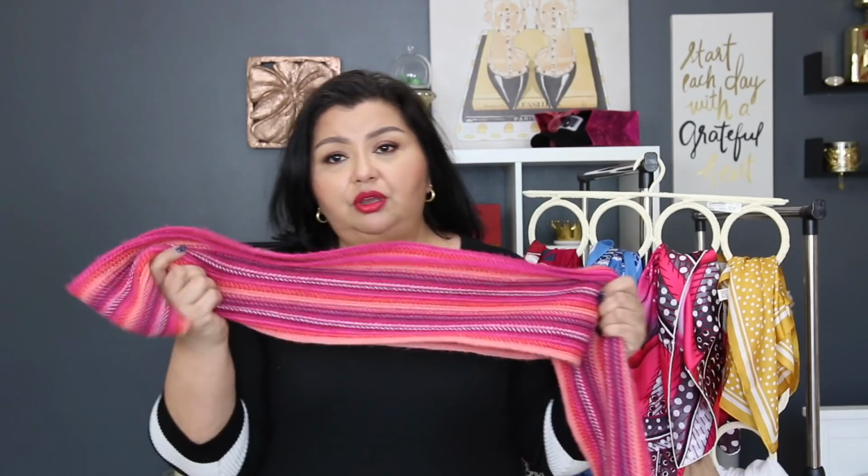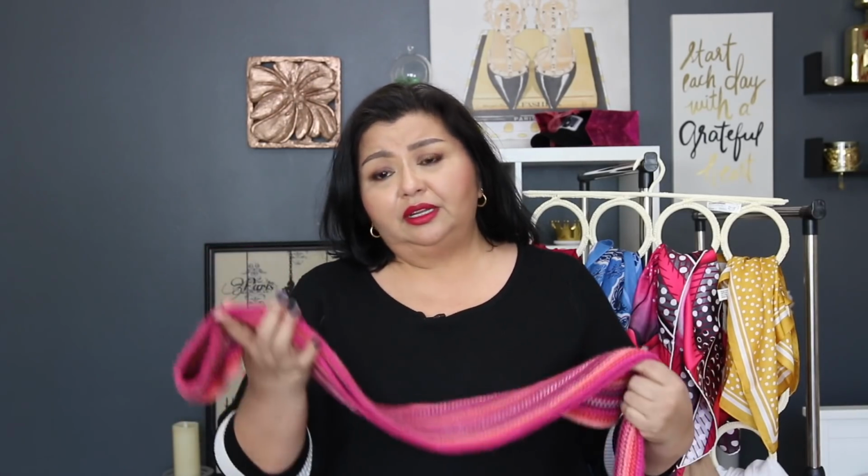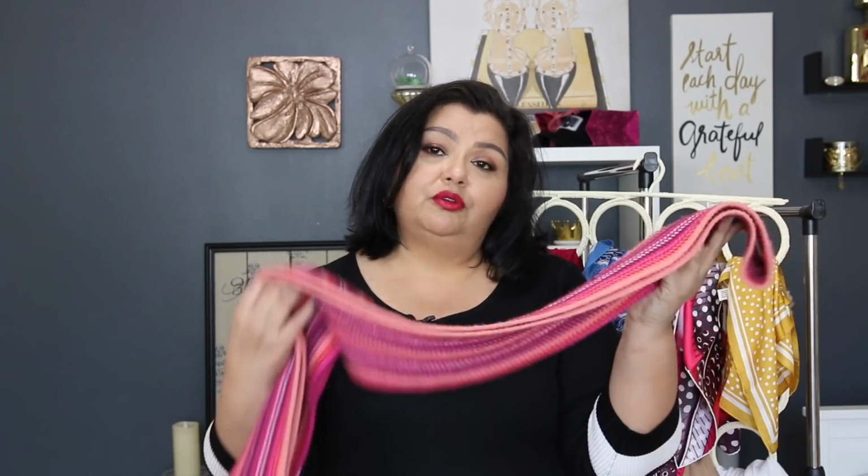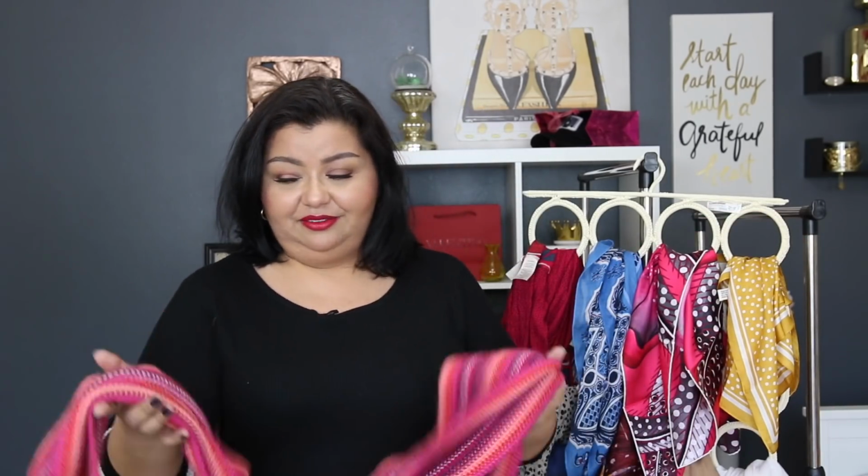I bought this years ago at Lane Bryant, and I really like the colors. I think they're really pretty, but it is looking a little tattered. It is looking a little old. I am going to give it a washing, a shaving, and then probably put it in a Goodwill box. I think I have just outgrown it, but it is a beautiful scarf. I do love the tone. I have enjoyed the scarf for many years, but it is time to kind of let it go.